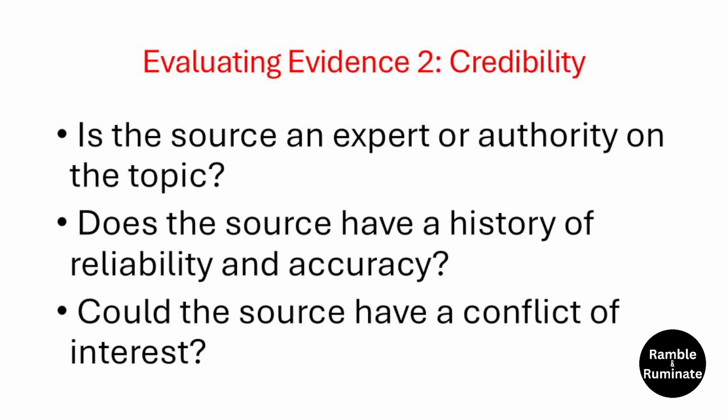So reliable sources have to be those with expertise, authority, and a history of accuracy. Bias, whether intentional or unintentional, can and will distort evidence. So it's essential to identify whether the source has a vested interest in the outcome. There are some questions that we could ask to ascertain credibility. Is the source an expert or authority on the topic? Does the source have a history of reliability and accuracy? Could the source have a conflict of interest?